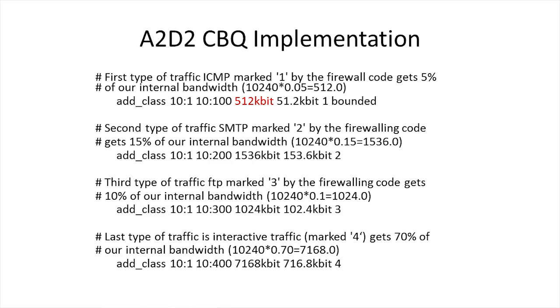And the email is 1.5 megabit per second top, and then the FTP is 1.1 megabit, and the WWW, World Wide Web, and real-time streaming has 7.1 megabit per second of bandwidth. So the last parameter to add to the add_class function is the style, or the mark value.